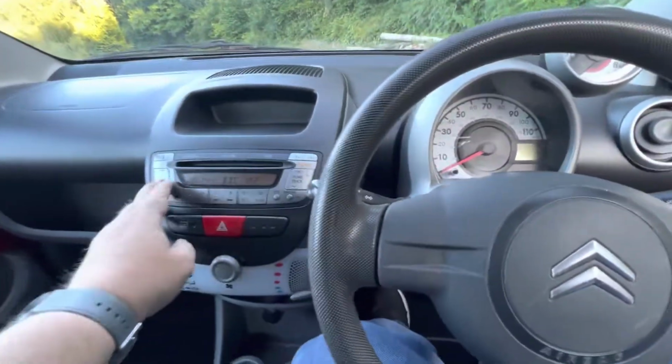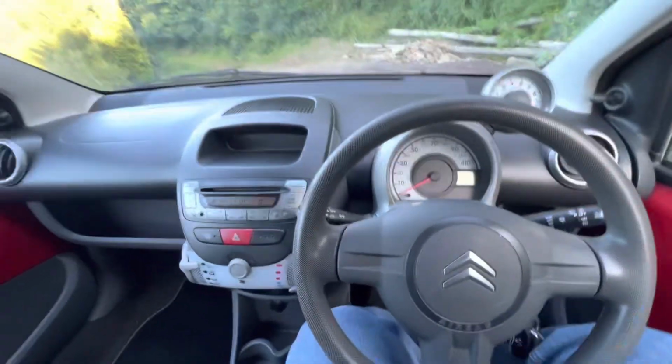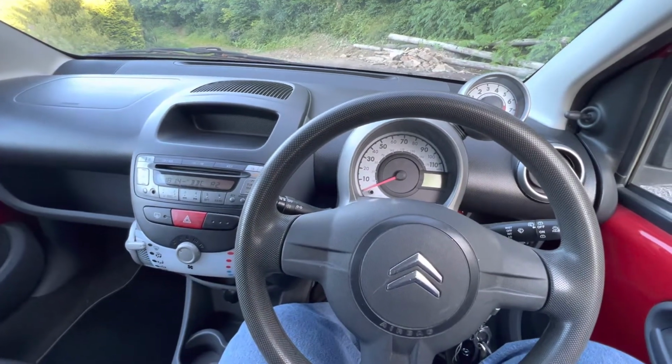Let's just turn that down a minute. Why do I keep leaving the radio on? Just to show you it works, I suppose. Radio works, CD player. It's not got a lot more to run through in here, really.